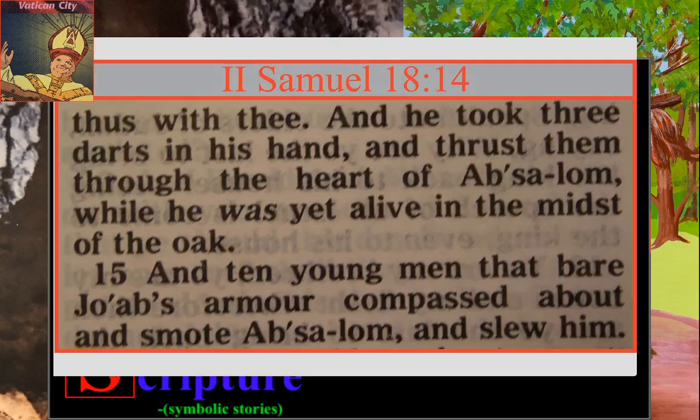And this is Joab, and he's hanging from the oak, and he took 3 darts in his hand, again at the 3 times. And he took 3 darts in his hand and thrust them through the heart of Absalom while he was yet alive in the midst of the oak. And 10 young men that bare Joab's armor compassed about and smote Absalom and slew him.